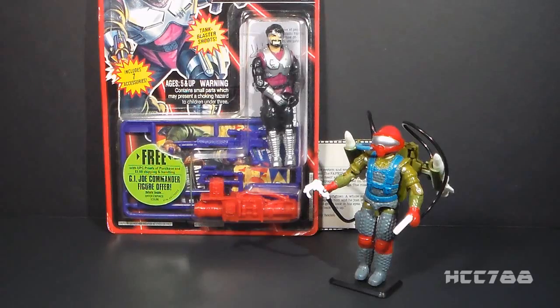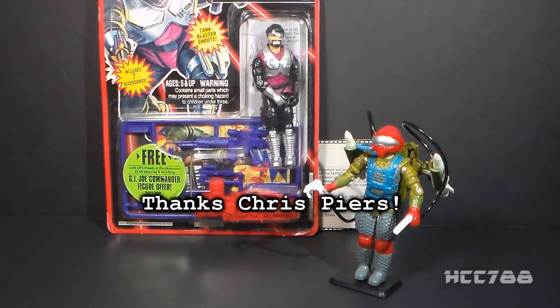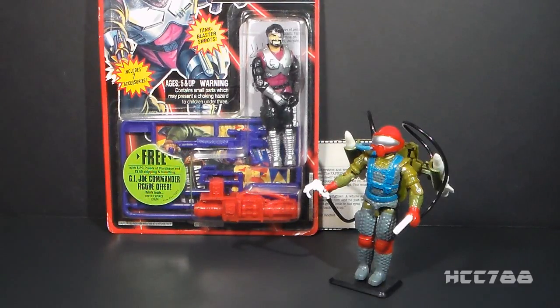on something real. For a missile specialist on the enemy side, you have Metalhead from 1990, although this is the 1994 version. Thank you to Chris Pierce for getting this version of Metalhead for me. Metalhead didn't really work for Cobra, he worked for Destro, but he did have the same specialty as Fast Draw.